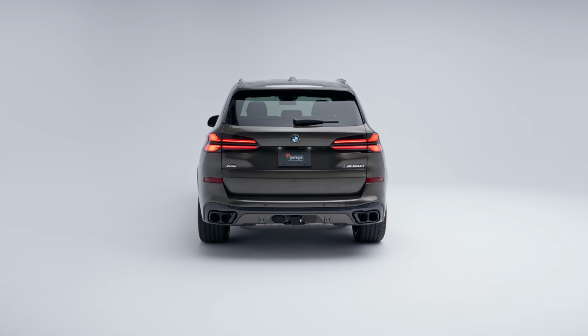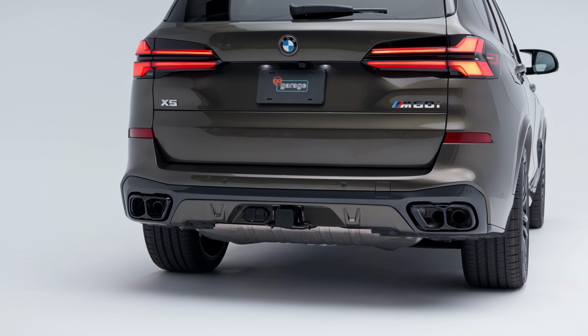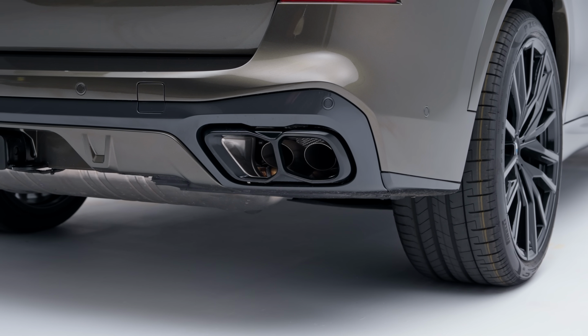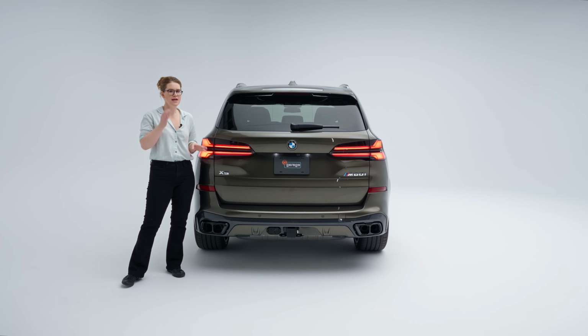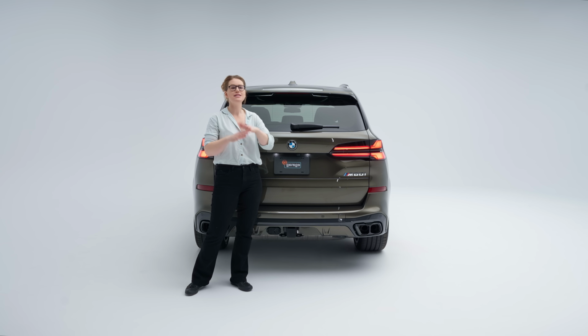I love the bold taillights, and the bottom to this bumper is black, which really draws the eye to these sporty exhaust tips. But the thing you really notice back here is how wide the vehicle stands. Now, don't think of it as being particularly large compared to its competitors, but having such a wide stance on the road means that you have a better grip on the pavement and a little more comfort behind the wheel.